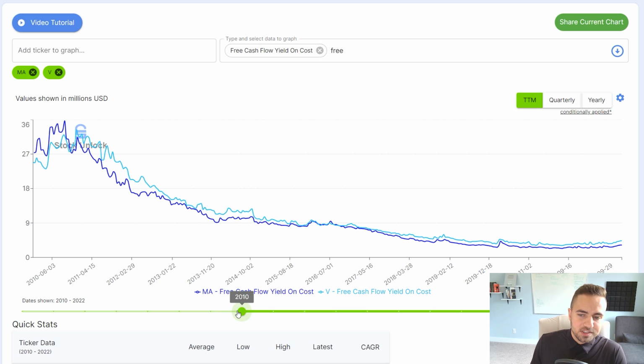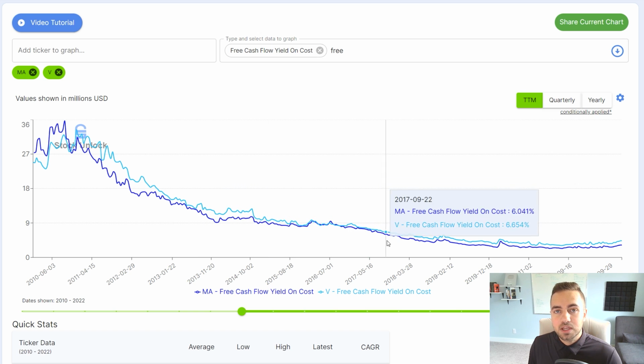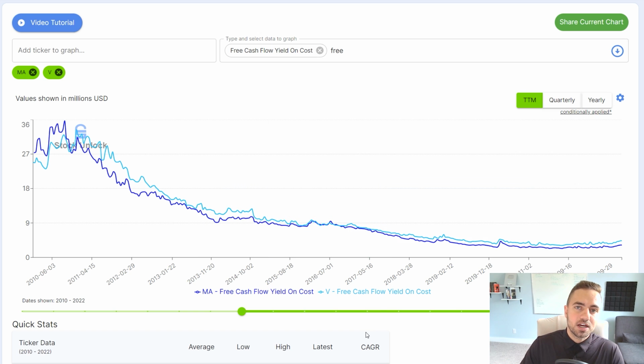What I'm also noticing is that throughout history, Visa's free cash flow yield on cost, for the most part, has been higher than Mastercard's. What that means is that the investors who bought Visa throughout history have a higher free cash flow yield on their cost basis today than an investor buying Mastercard. So in terms of how much cash these businesses can return to you, historically buying Visa actually would have been the better option. This happens because investors historically have paid a premium for Mastercard's extra growth.